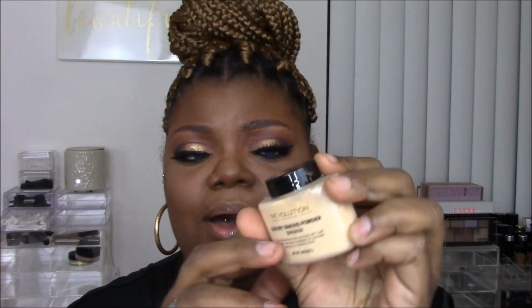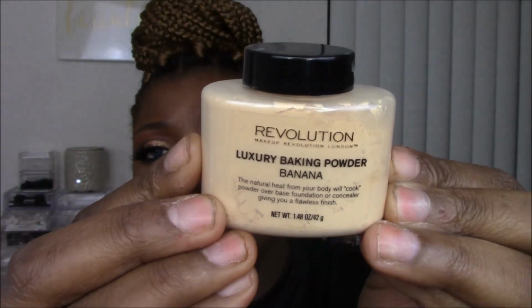Now, when it comes to setting and doing all this, you can bake. I'm not going to bake because it's in the evening and I don't need it to last. But this is the Makeup Revolution Luxury Baking Powder in Banana. It's a really good alternative to the Ben Nye Banana Powder. It's a really good powder.